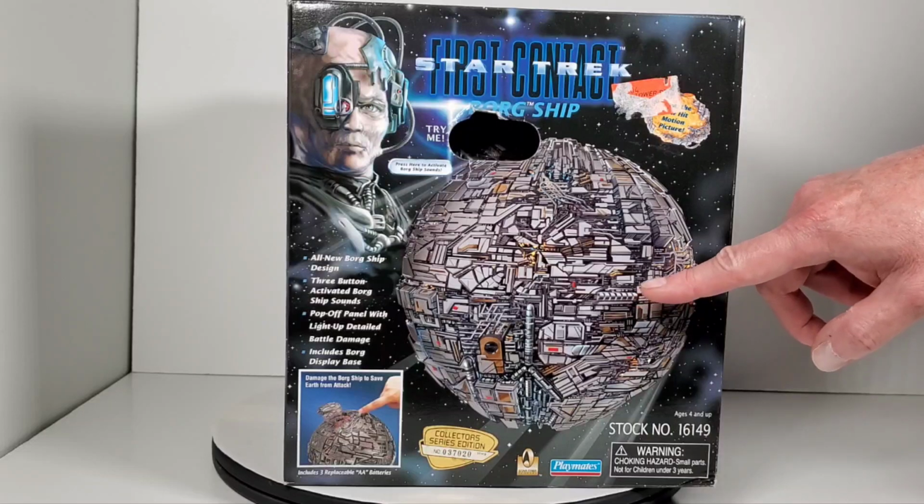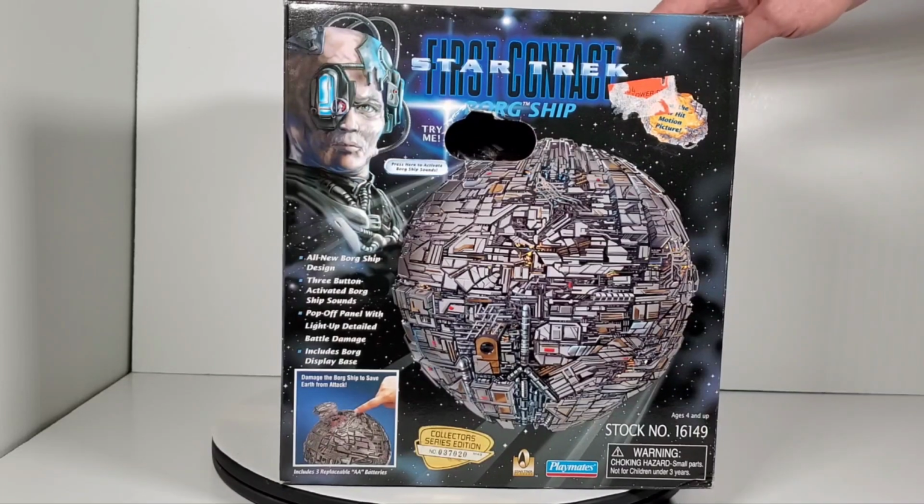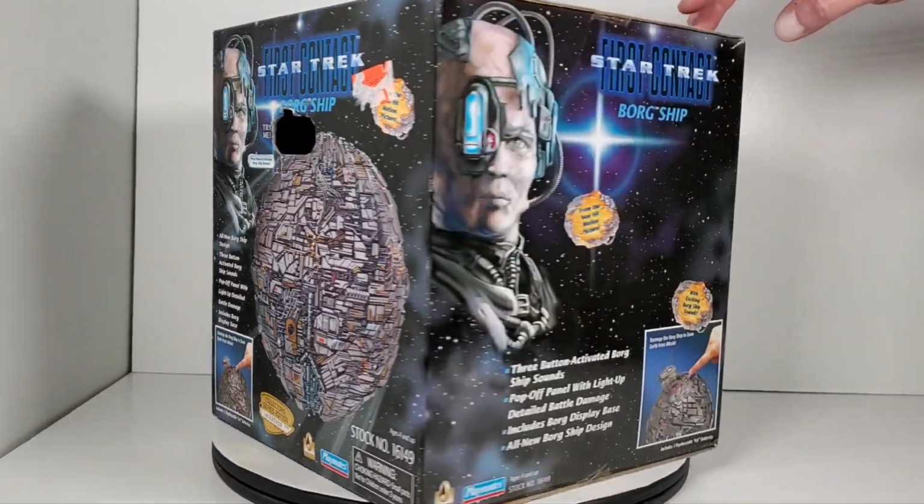This is the really cool Borg Sphere though that we saw when they were attacking the Borg cube, and then just before it destroyed, a big panel opens up, and then this thing comes flying out of there, and I remember people in the theater like, what the heck was that? Because it was so cool looking. So this is another cool ship from Playmates.